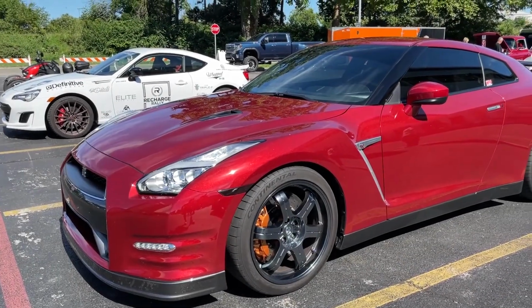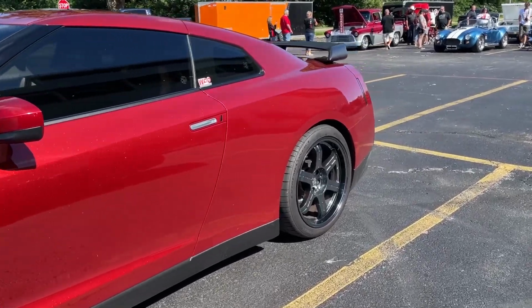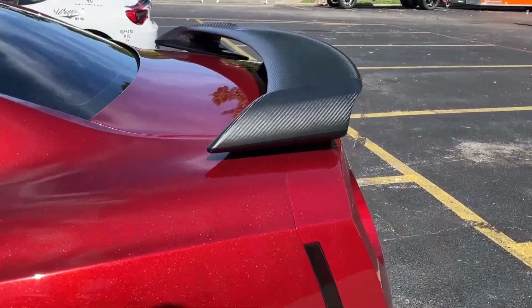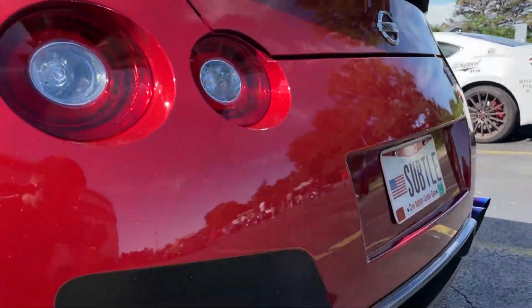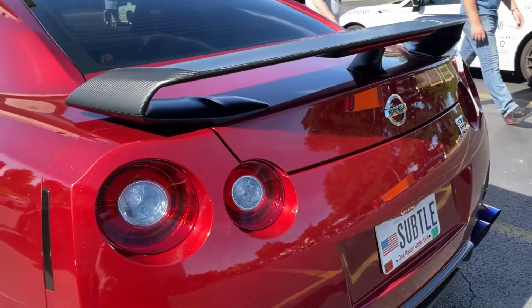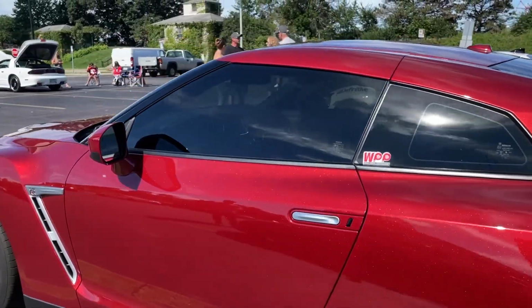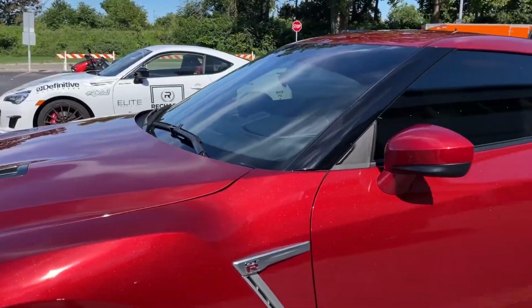All right, guys, so right here we've got a really nice R35 GTR here in red. Really cool color on here. You got the carbon wing in the back, we'll show you. It's also got some massive exhaust tips, which I'll show you here in a moment. I mean, check this out. You could fit a grapefruit inside those exhaust tips. I bet you this thing sounds very loud, has a pretty deep tone. Maybe we'll try to get a startup if this thing leaves while we're still here, but yeah, really cool car.